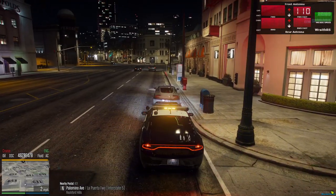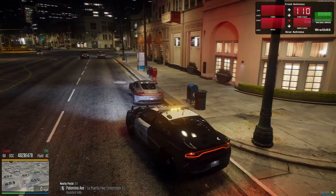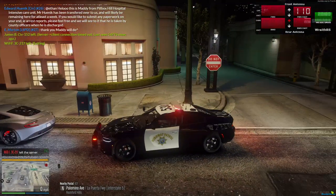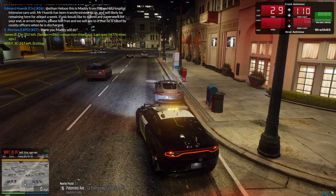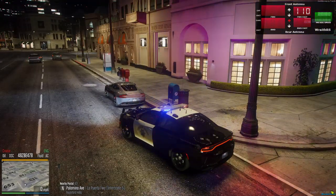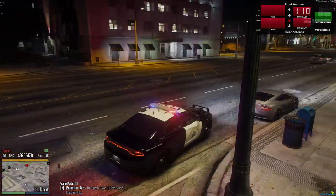Kind of car this is. Aston Martin. What up, 12? You're clear. Well, I have a 10-11 at 631 Palomino Avenue out with a gray two-door Aston Martin. I need one additional 32 for jurisdiction, please.